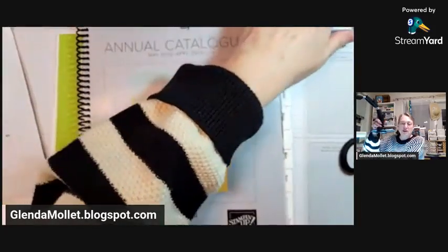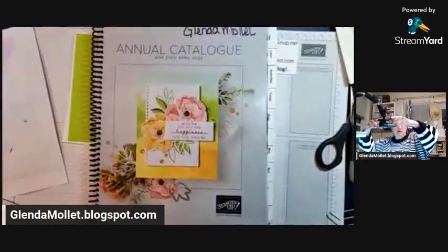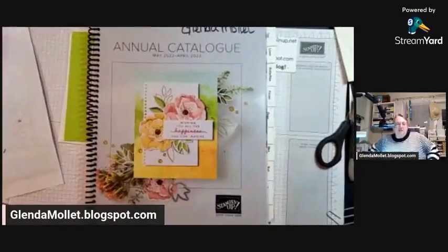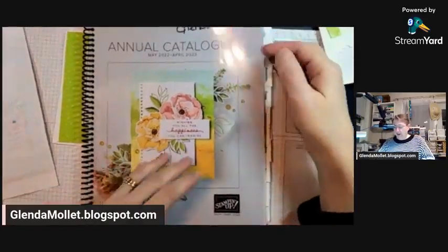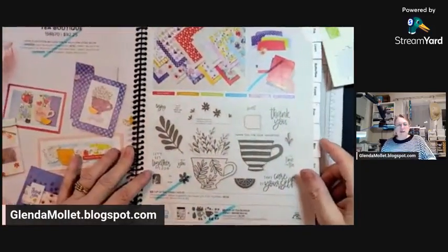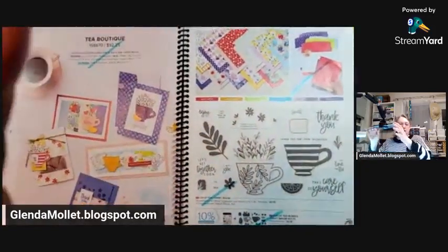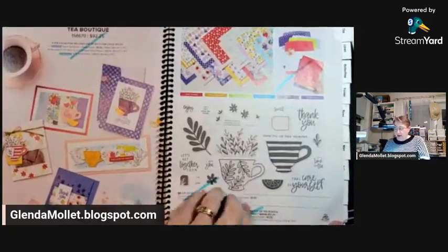Okay, close your eyes for a sec. Ready? Going up, because I have to be a little bit higher so you can see the whole page of the catalog. There we go. Okay, so we're going to start. The very first page is the tea. So the cup of tea is retiring.